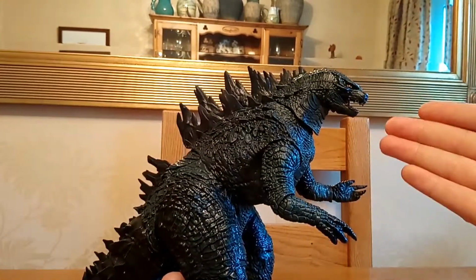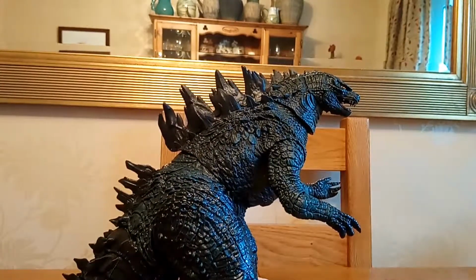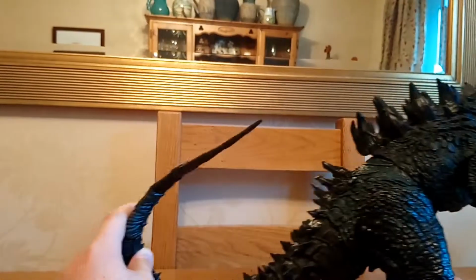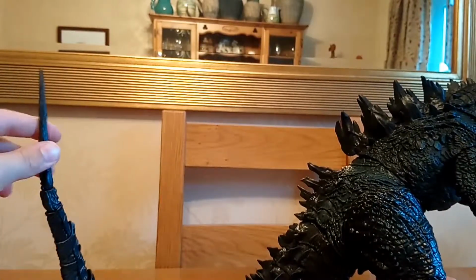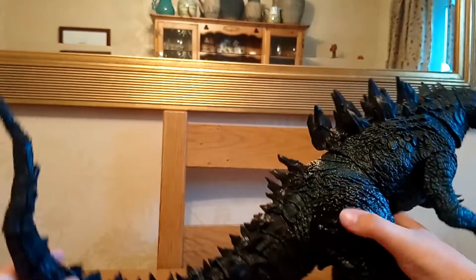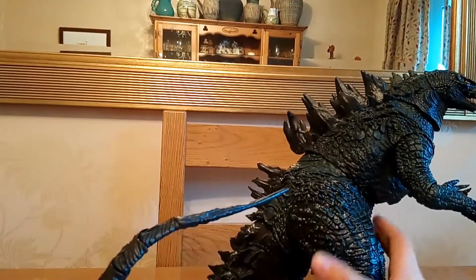There's just so much to him. Like, tail. Look at this tail. You can angle it any way you want. Look at it. It's amazing. And there's a little long tip point here. And look up, you can make his tail do the worm. Oh, even the big parts stand up.